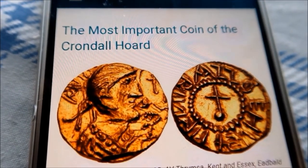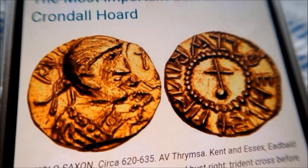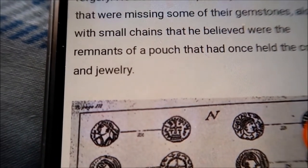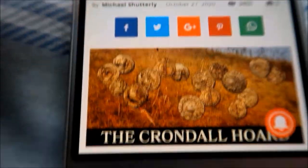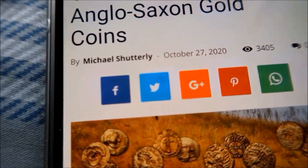They say that this is the most important coin of that hoard. Isn't it lovely? I'd love to own that one. And if you want to see the rest of that story, guys, or read it, it's on Google News, on any phone. I get loads sent to me. He also found a pair of jewelled ornaments that were missing some of their gemstones, along with small chains. Anyway, he found this hoard, guys. But I thought I'd share that with you. What a fascinating story. I get these stories sent to me through the internet.